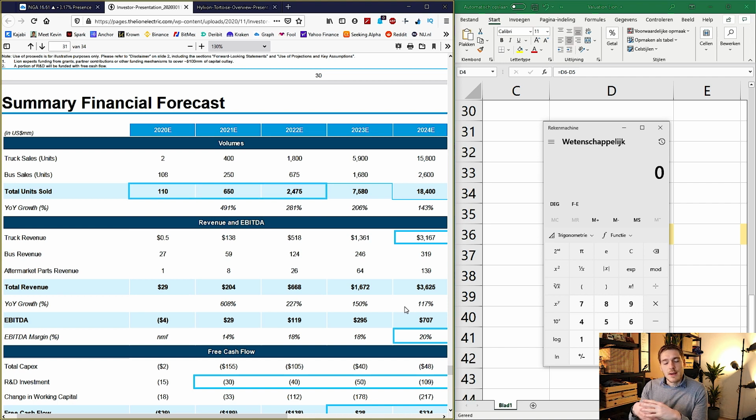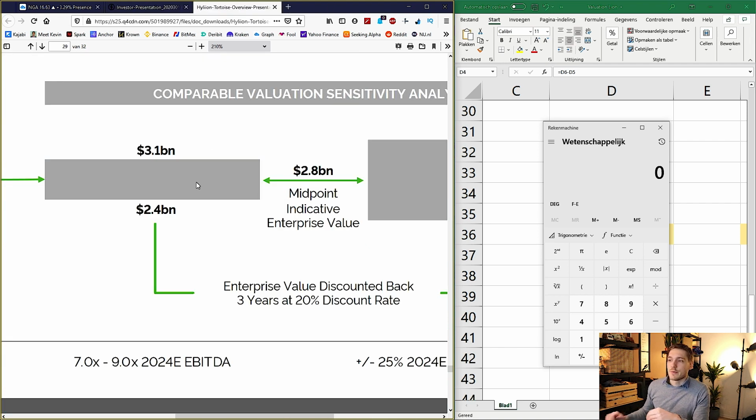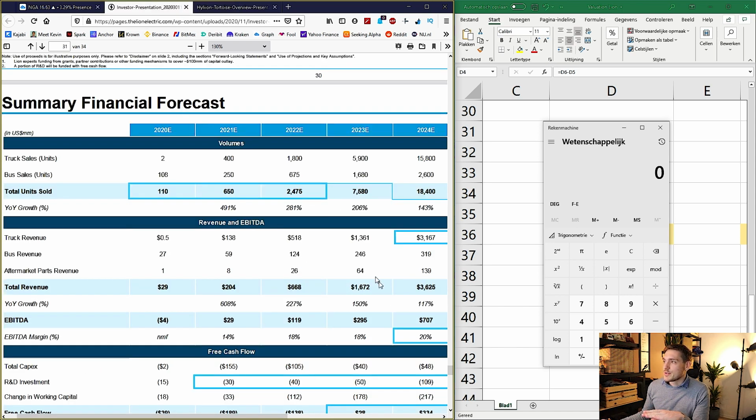So what I'm going to do is compare these numbers with a similar company, Hyliion. If we go to the investor presentation of Hyliion, we can see a few things. They used an EBITDA multiple of 7 to 9x, and they also based it on their 2024 EBITDA numbers. So we're going to take that exact same EBITDA multiple of 7 to 9x and apply it to the 2024 EBITDA, which is right over here, $707 million.